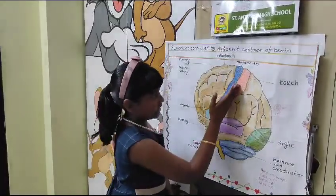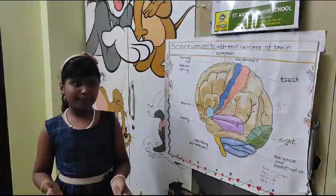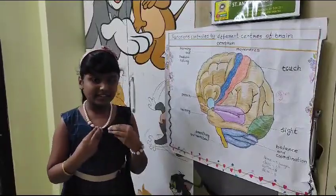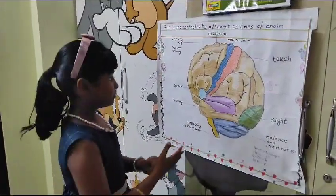And the next one is this orange one. It helps us to feel touch. For example, when giving a handshake, we feel the touch of the skin of the people that we shake hands with.